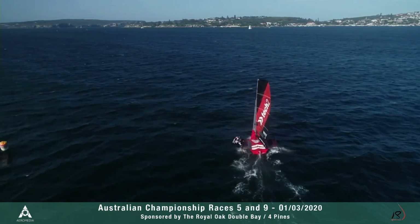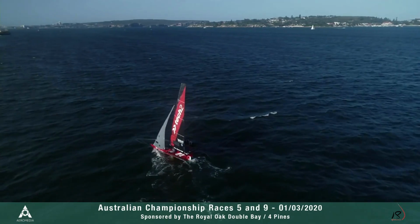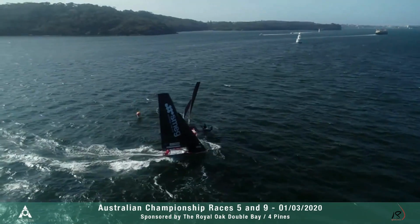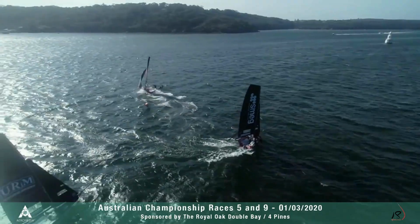Here goes Tech 2. It's a windy tack. They were quite conservative just to set up for the tack. Jack McCartney's going to want forward boat speed before he even thinks about bearing away here. Tech 2 are the first to go for it. They're down on speed, but they're going for the bearaway. No hesitation at all. Quite a ballsy call by Jack McCartney.